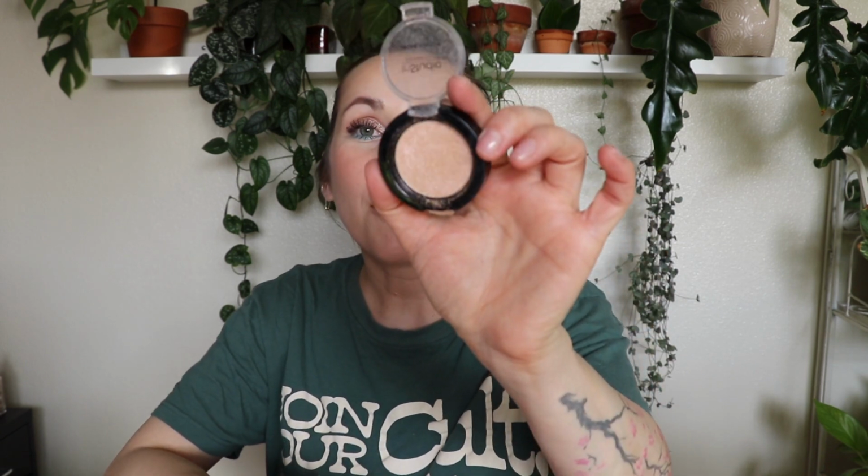This is from that Walmart brand that came out a couple of years ago. Everything was 99 cents. It was on a display. It sold out and then they never brought it back. This is the highlighter in the shade Rose Glow. I used the heck out of this. I really like this, and this is perfect to live in this emergency makeup box.